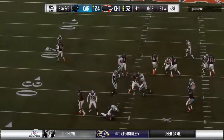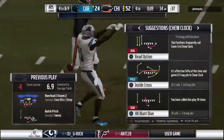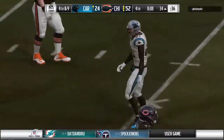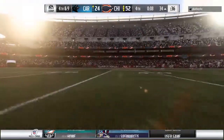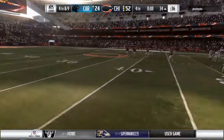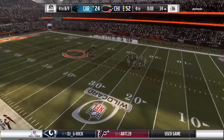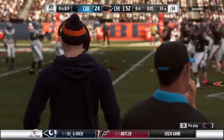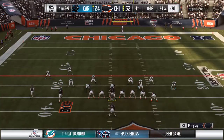On 3rd down. That's Cohen, and he will lose yardage back to the 34-yard line. He loses 4, and it brings up 4th. This offense converted once on 4th down earlier. Now they're out there again to try once more.